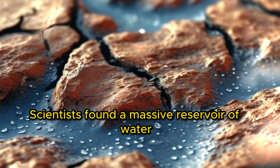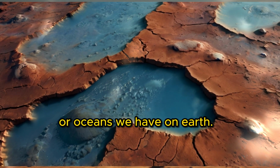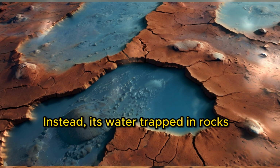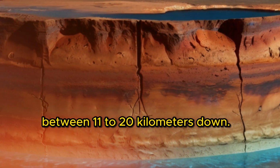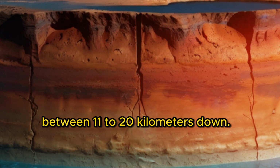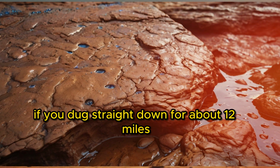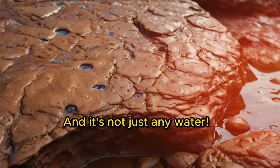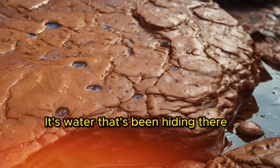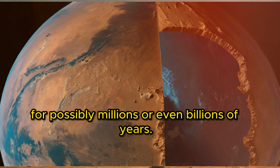Scientists found a massive reservoir of water, but this isn't like the lakes or oceans we have on Earth. Instead, it's water trapped in rocks, buried deep beneath the surface, between 11 to 20 kilometers down. To put that in perspective, if you dug straight down for about 12 miles, you'd finally hit this water. That's incredibly deep. And it's not just any water. It's water that's been hiding there for possibly millions or even billions of years.